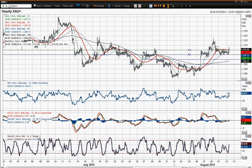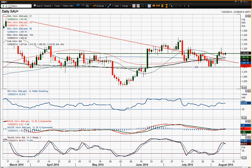Although again, a very slight bullish bias for a stronger gold price. So we'll see how this one pans out. But at the moment, there's no real trend that we can really point to here in gold. It's fairly sideways and choppy.